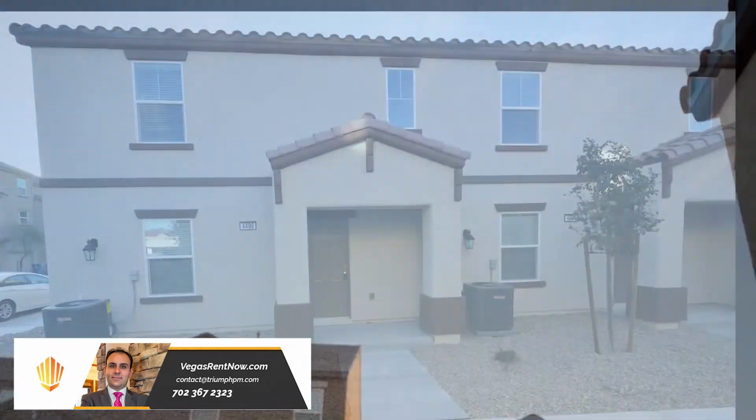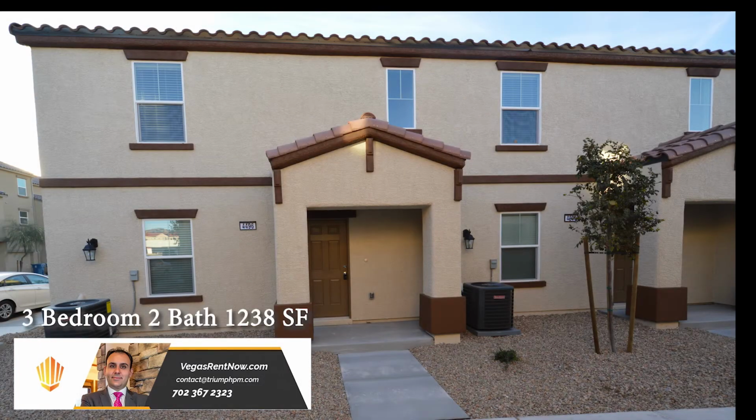This three-bedroom, two-bath townhouse with 1,238 square feet is available now for rent.